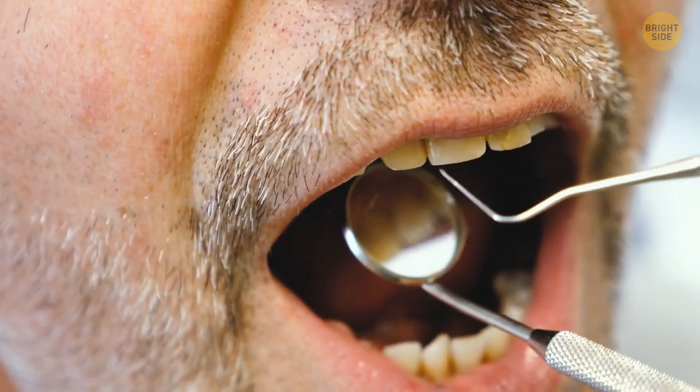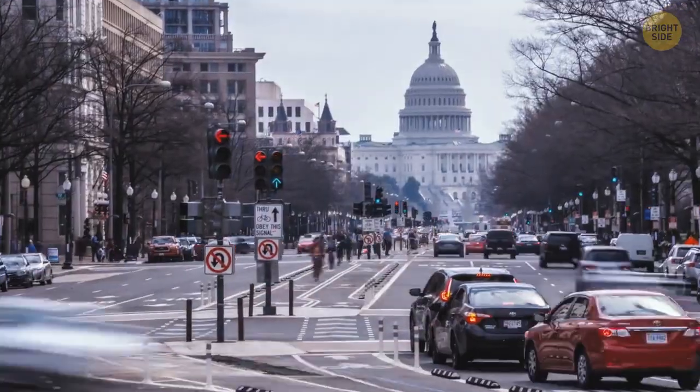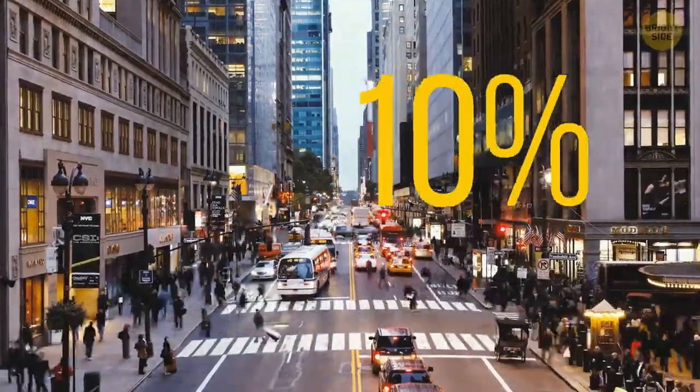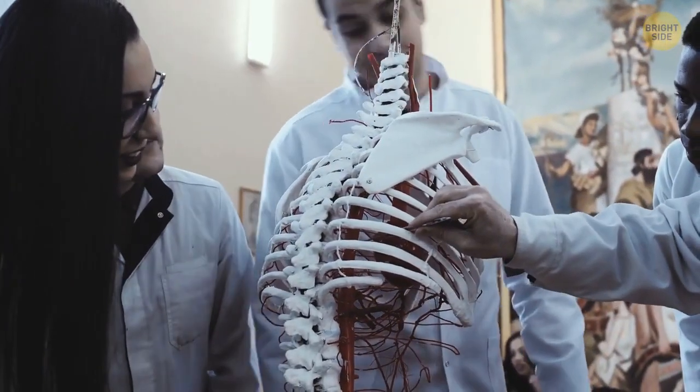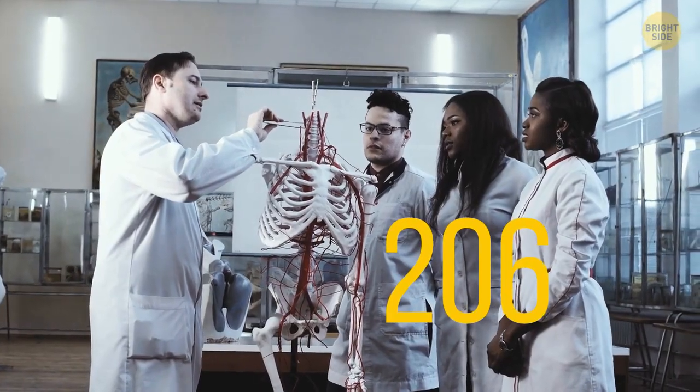Although it can be more common depending on where you're from. For example, in the USA, this only occurs in 10% of the population. Bones are significant pieces within our bodies. We have 206 of them altogether. But some people may have an extra bone that they weren't expecting.